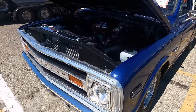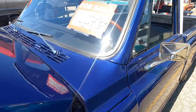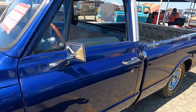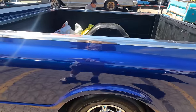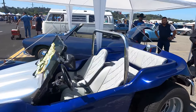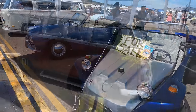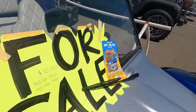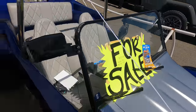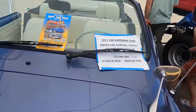Nice clean C10 pickup, 1970 model for $25,000. All right, so I'm going to do a little bit of the Volkswagen section. My feet are destroyed right about now. This one actually does have info on it. 10.5 on this dune buggy. The '71 Karmann Ghia for $18,000. It's right there.